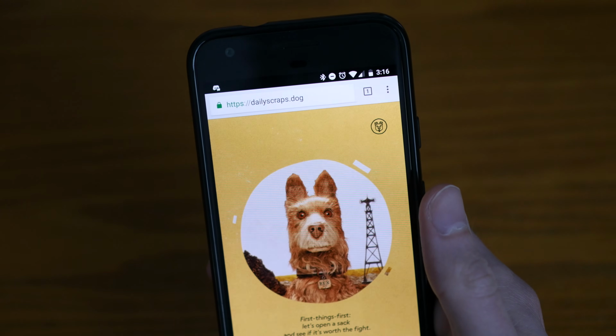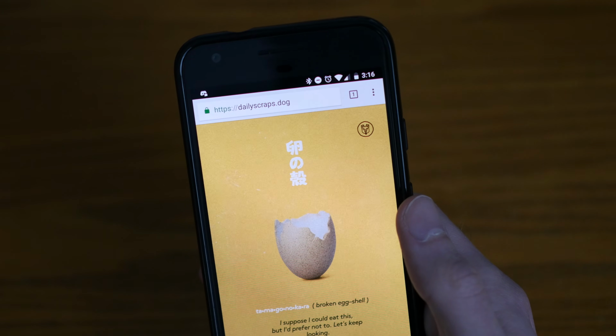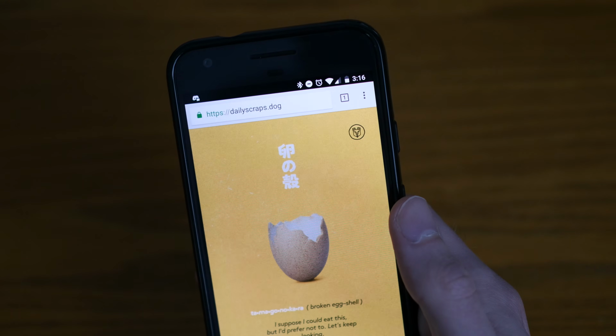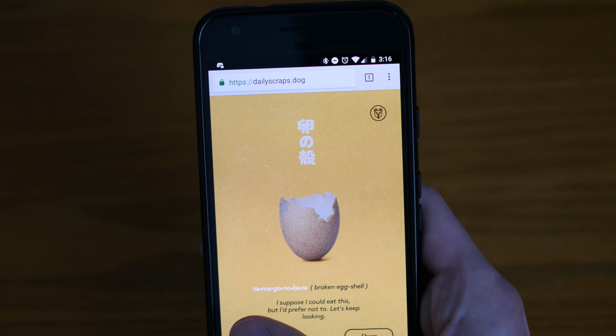First things first, let's open a sack and see if it's worth the fight. It is not worth it for a broken eggshell. I suppose I could eat this, but I'd prefer not to. Let's keep looking.